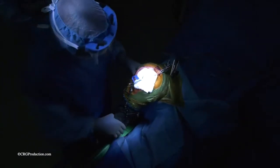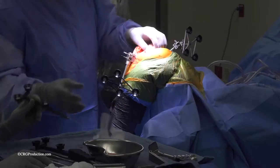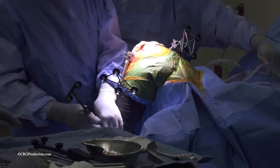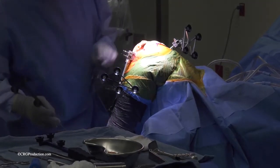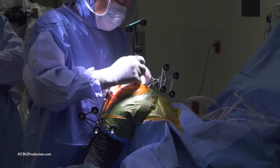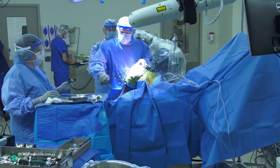The knee is now moved about in circles to make sure that we have a hip center in position. Now what we're doing is checking on the bones of the ankle. Now on top of the femur, making sure the points are all good.